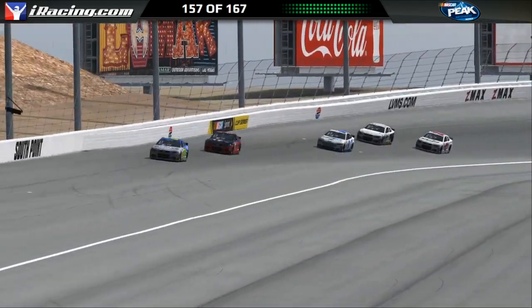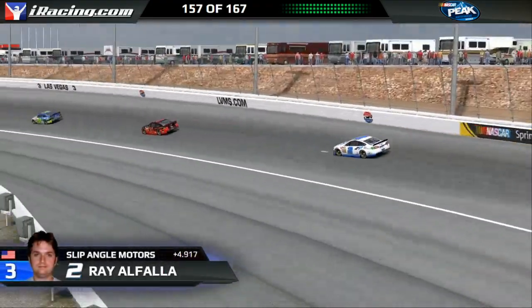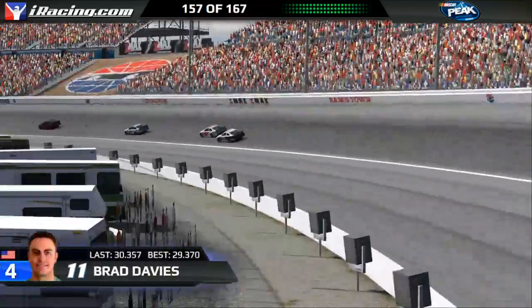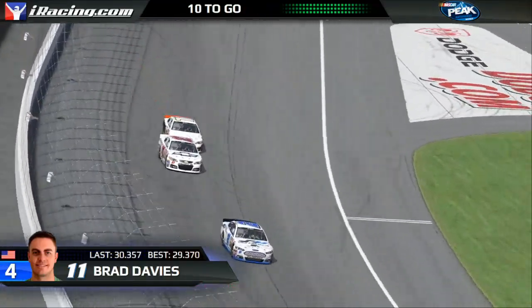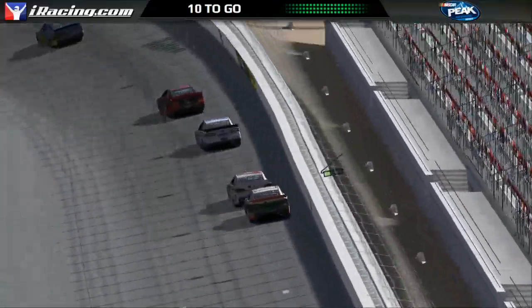Thomas Dudowski, Chris Overland, both running the same exact strategy as well, trying to stretch it out all the way to the end. As you see, a lot of big names now dominating the top 10. Ray ALFALLA now all the way at position number 3. Brad Davies 4th. Trey Edson in 6th. Peter Bennett in 5th. Brian Blackford, who pitted on the first lap of the race, now position number 8. And Landon Harrison and company in the mix. Tyler Hudson now position number 12.